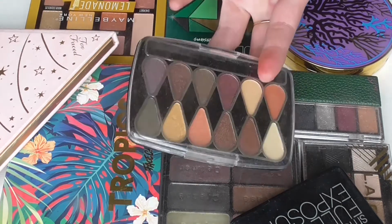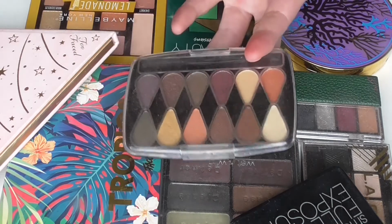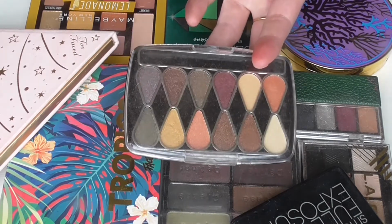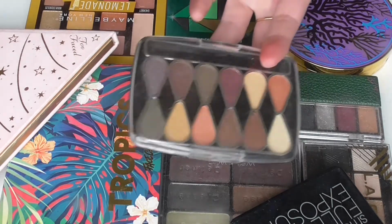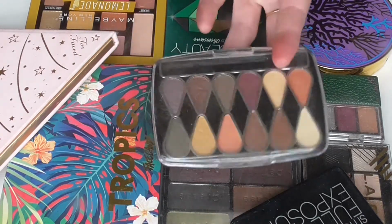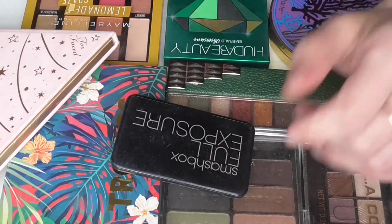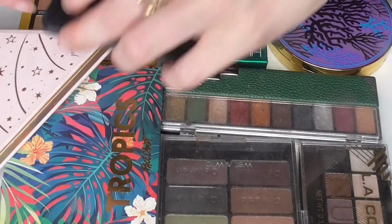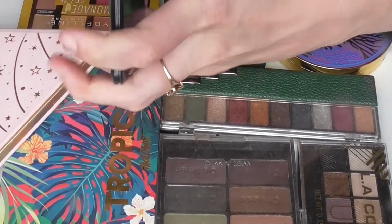Maybe I've used it once or twice, but the quality is not there and the pans are extremely tiny. So I would have been more bummed if the quality was excellent with these super tiny pans that you can barely get a brush into. Anywho, I'll eventually use this up, I suppose. Then I have this Smashbox Full Exposure mini palette. I feel like this was the very first tiny mini palette I've ever bought.